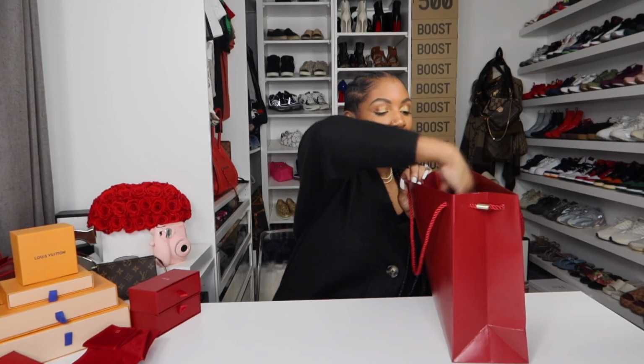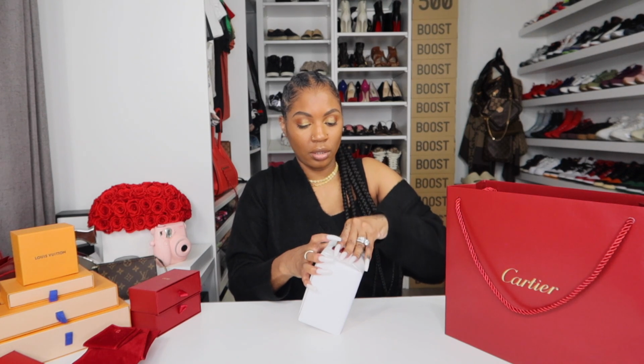So now it's time to get into the unboxing. So here it is. And it comes wrapped so pretty. Y'all know this wrapping is everything. I love this Cartier unboxing. So we're gonna unbox it. Just want to keep it nice and neat. Don't even want to open it. I love the little wax stamp they put on the ends to close it up. Let's get it open. I'm only gonna open one side. Take it out.